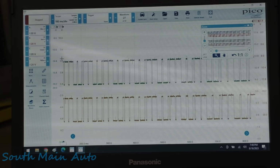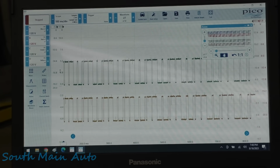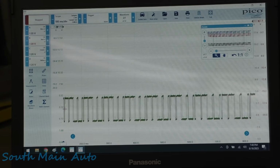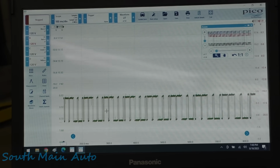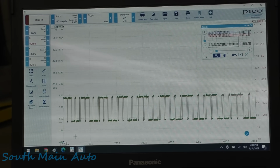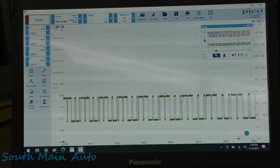The easiest way to do it is to overlay one on top of the other. They should almost disappear. The timing on these engines is never right on the money, but we don't see anything weird. Nothing's really jumping out here. I'll back up another screen. Nothing really weird there.